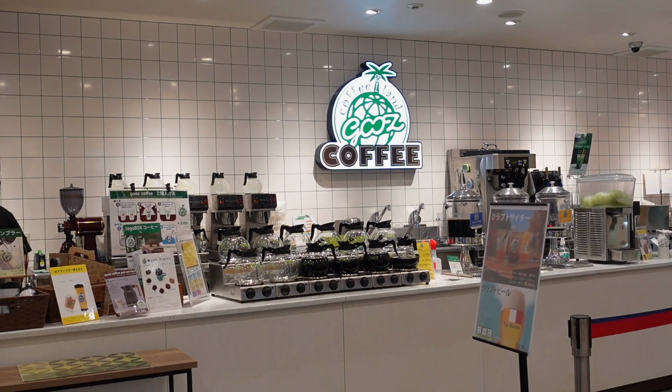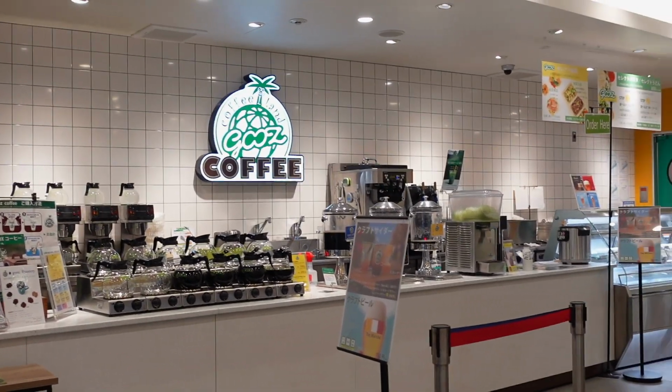On our way home, we stopped by a mini mart. Yeah, I think it's like a konbini. So I think it's called Goose or something.